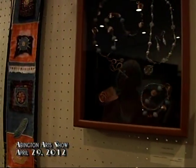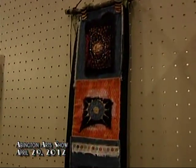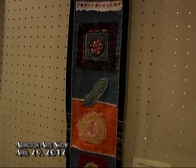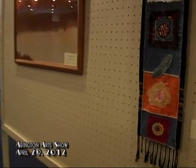And this is Shirley McGann, who actually sublets the studio for me. And she does a lot of fiber work, different types of weaving. You name it, she does it. She's very, very clever, very knowledgeable.